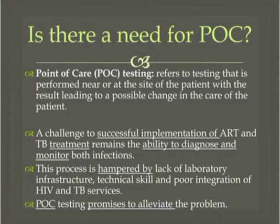With the successes of implementation of ART and TB treatment, there remains the need to diagnose and to monitor both those infections. This is hampered by the lack of laboratory infrastructure, technical skill, and poor integration of HIV and TB services. So point of care promises to alleviate these problems.